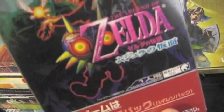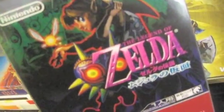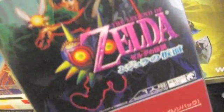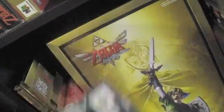I'll go ahead and show you the Japanese version of Majora's Mask. Of course, these Japanese versions are just insane, like the amount of detail they put in the instructions, and they got stickers. They're just so much more detailed than the American versions. I'll do an unboxing on all the Japanese ones in one of these videos because they're just amazing. I love them so much. It's the Japanese Ocarina of Time.